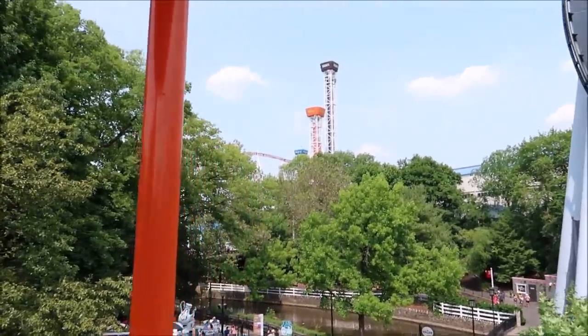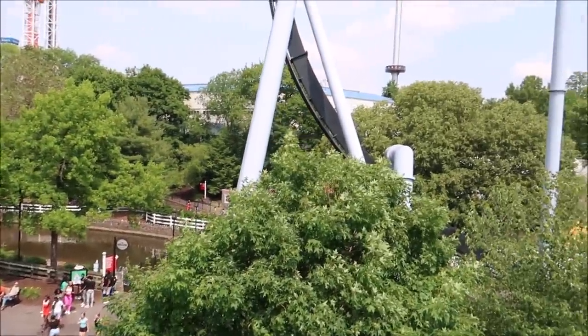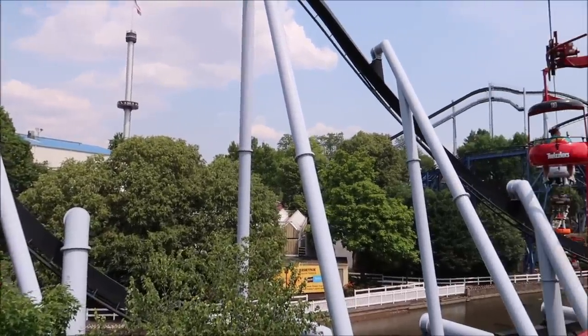I just noticed that. You got the drop towers over there. Look at this. There's the Kissing Tower right there. It goes all the way up, the Kissing Tower. I can't wait to just ride all these rides. I'm not that scared once we start going. It's the initial takeoff though. I get a little nervous.